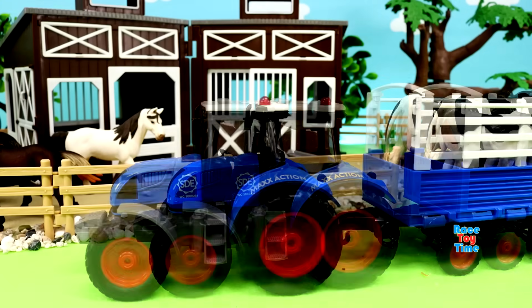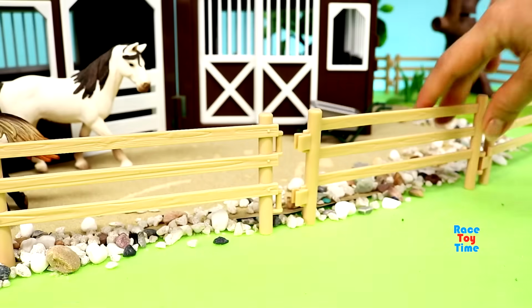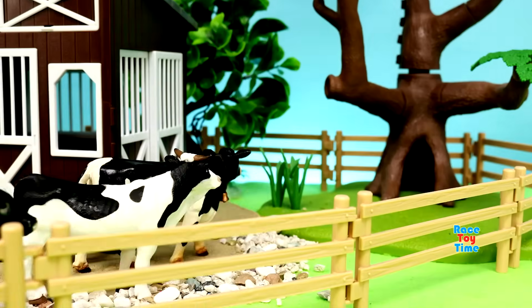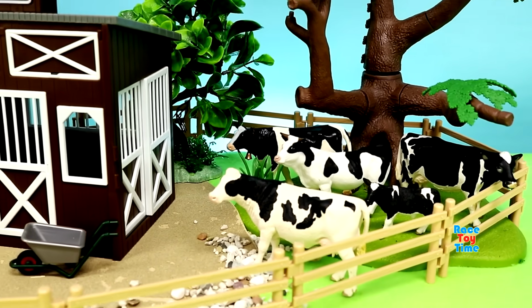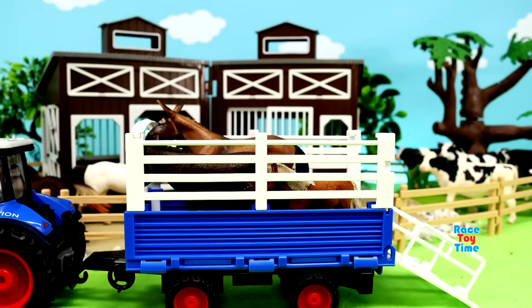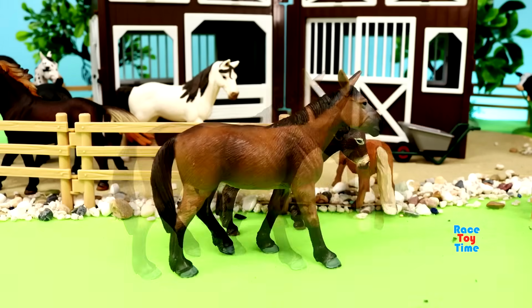Now let's add some more animals to the farm. Here we have some cows. They're excited to go in the field. We have some more farm animals. We have a pony, a mule, and a donkey.